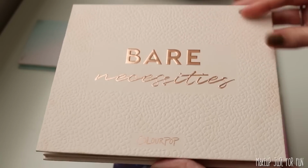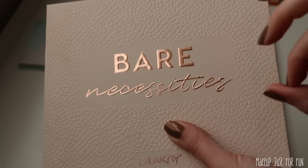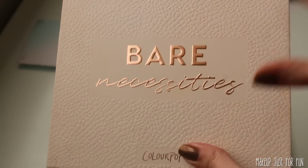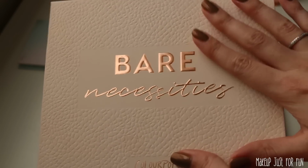I just keep going back to this palette over and over again. I love to pair this with some really bright single shades like my Super Shocks or my Jelly Much. This is just a total staple for me. Maybe it won't be for everybody, but it definitely is for me. It deserves a top spot in my ranking.